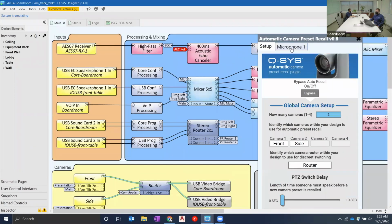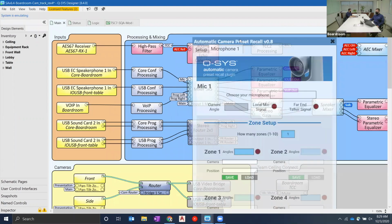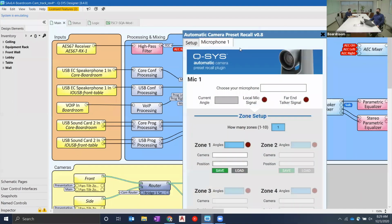All right, going back up, let's switch over to the microphones themselves. Slide that over a little bit. So in the microphone, mic 1, pretty easy on the tab, it's where the microphone's coming in. We need to choose what microphone it's going to be getting information from. Once again, we named our TCC2 plugin Boardroom Mic. So if I click here, I should see Boardroom TCC. Click on that, and now we've got that microphone, and we'll start tracking it, and it will give you that current angle, which is useful for setting up the zones.